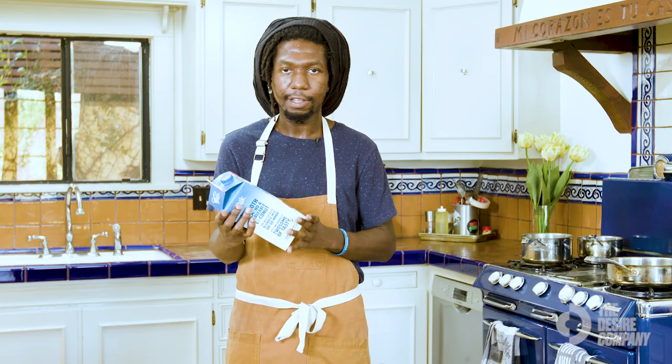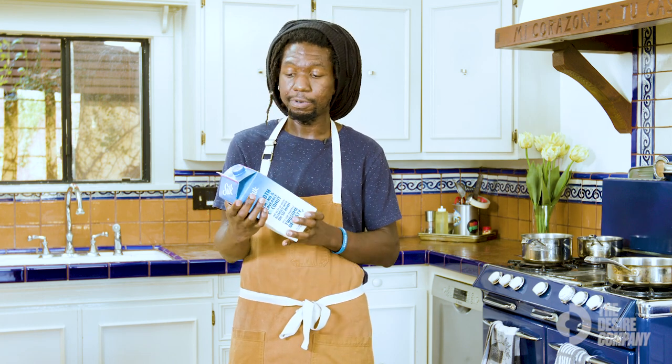I've been using Silk for, I mean, even before I was in the industry, just because it's delicious. It's healthy. It's not all of that fat that comes in your traditional milk. Even at the 2% reduced fat, you're still adding a lot of yucky things that you don't want to be putting into your body.